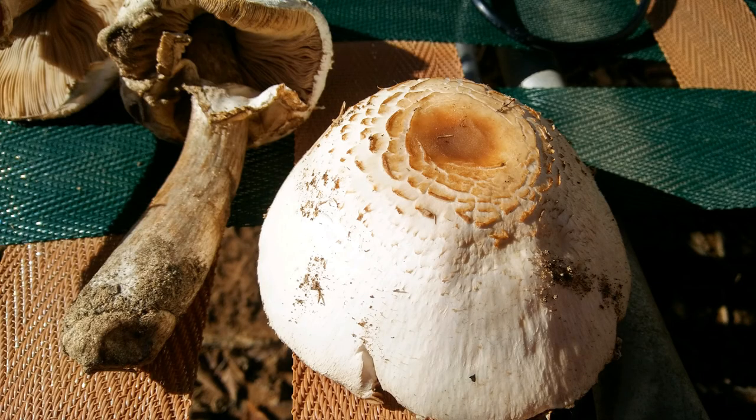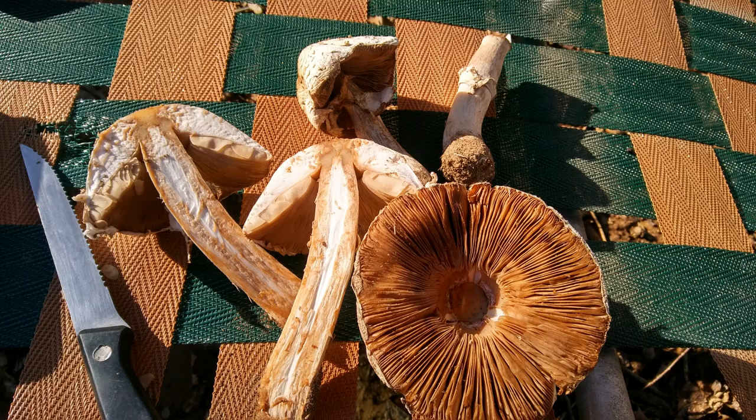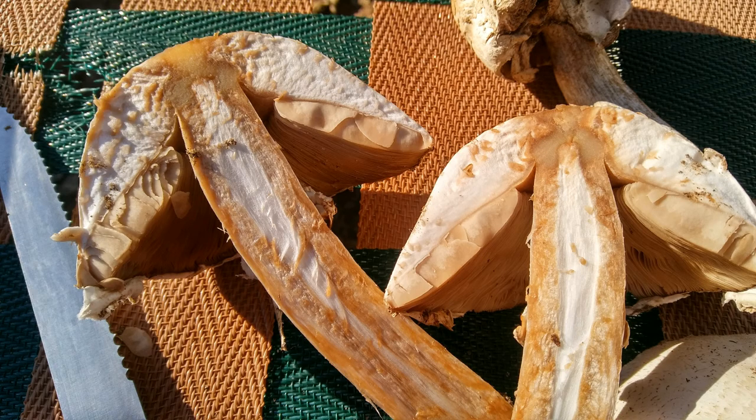And I've been finding the most beautiful mushrooms in the most unexpected places, not only on my land, but I've been trying to get as good photographs of them as I can and cutting them in half to see how their gills attach. But here, check this out. This is where I found this one.